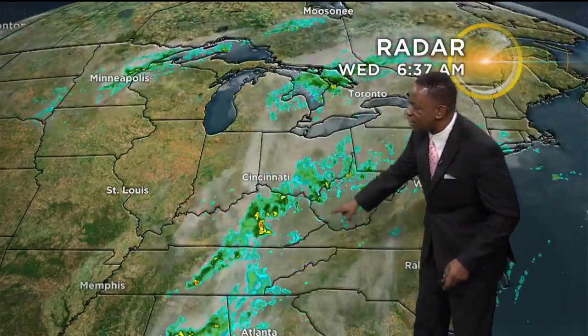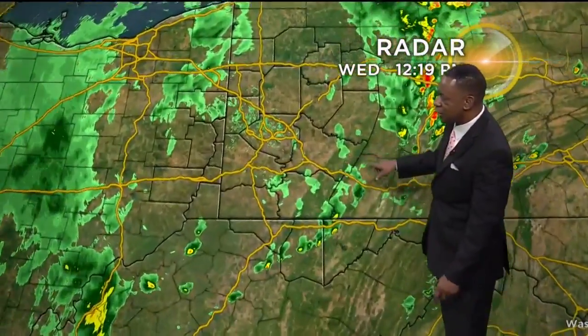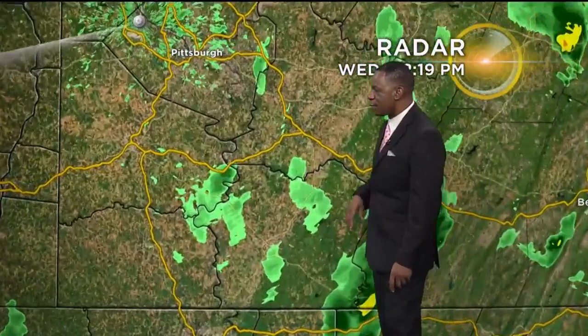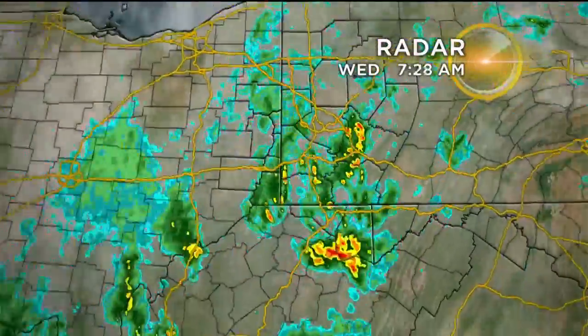So here's that rain coming in. This is where we're really watching. Look at all of that rain starting to form in parts of Tennessee, moving into Virginia and Kentucky. That's a lot of rain, and that'll start to impact places here in the evening and in the overnight hours. Right now, though, just a couple of minor, really spotty showers, and you can see them around the Uniontown area. It's not much at all.